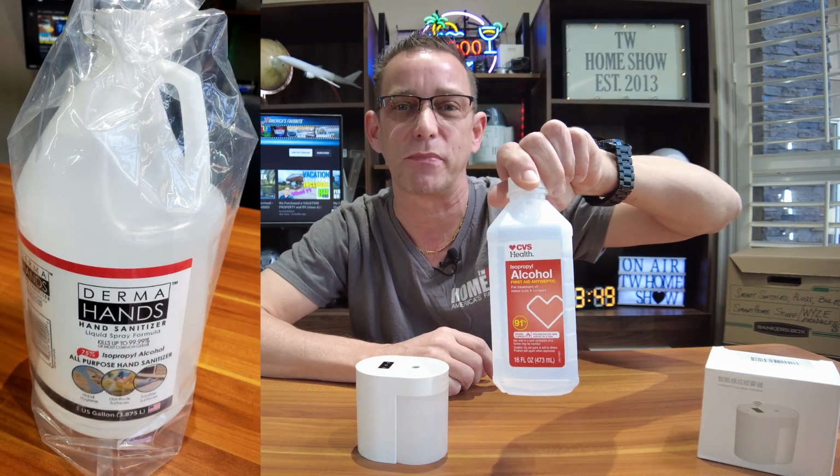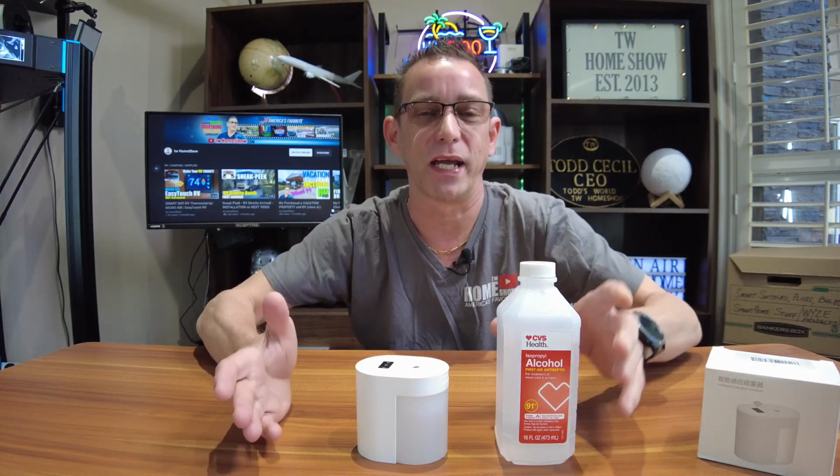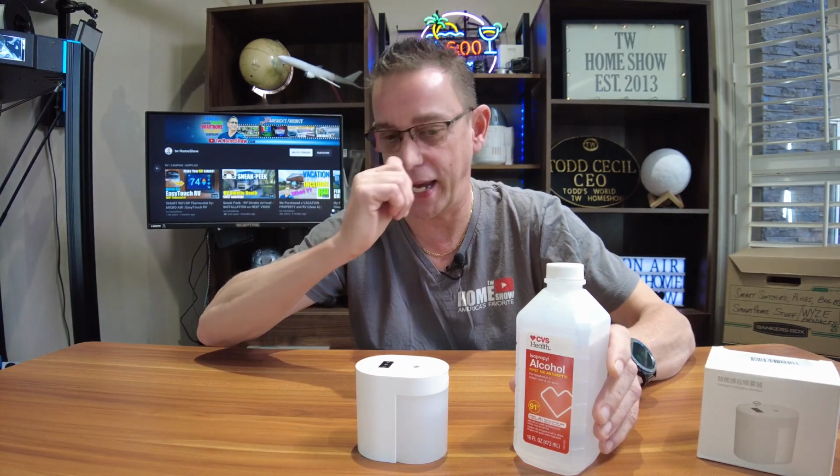Now they recommend 70% isopropyl alcohol. I've got this bottle here. This is actually 91% from CVS. It's working just fine in here. So whatever you can get in this day and age, right? Because alcohol hasn't been available for a few months. Now they're starting to get some out on the store shelves again, and these things are coming in real handy. So that's how these work.